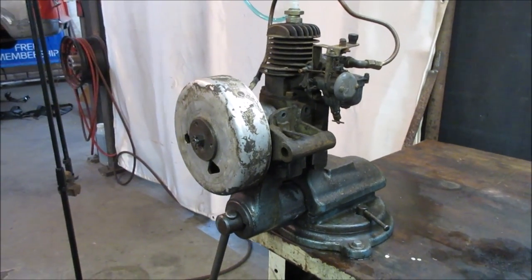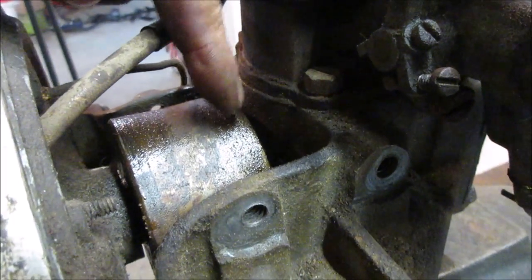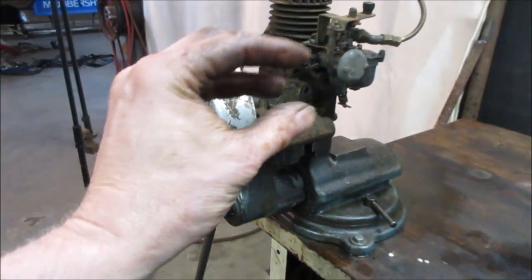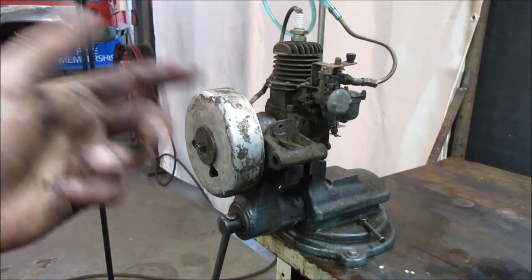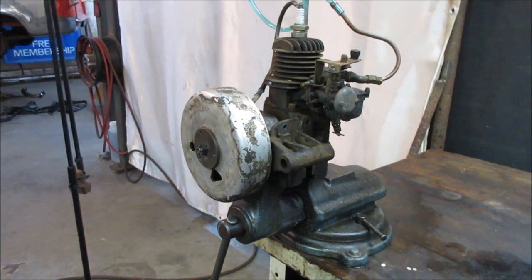Possibly the crank seals are off a little bit too, is my next guess. I do think we're leaking right there, judging by the moisture that's right there. That would be the gas and oil from the crankcase coming out from the side of it and leaking, kind of an indication of a seal. So it'll be real hard to kind of dial in like that.